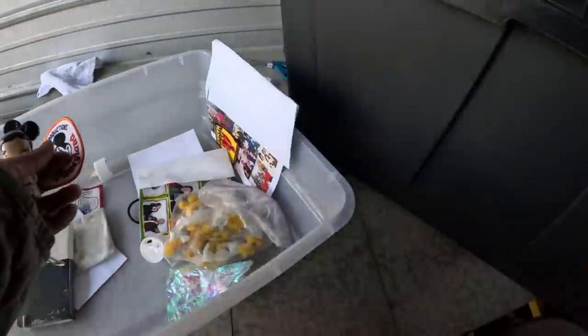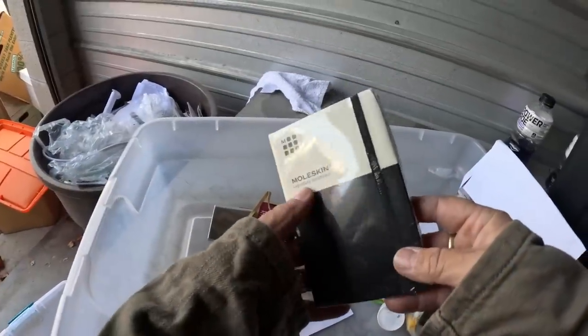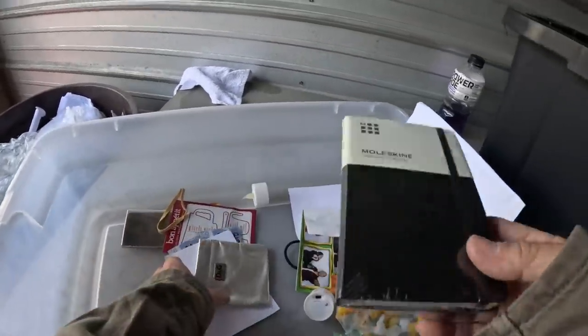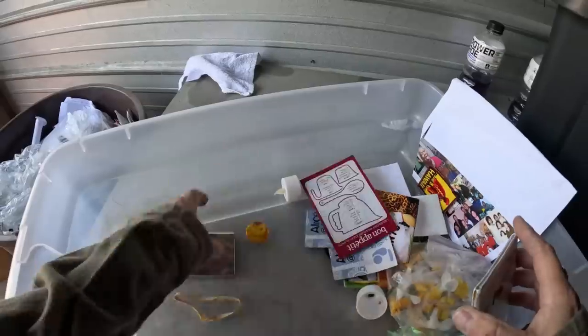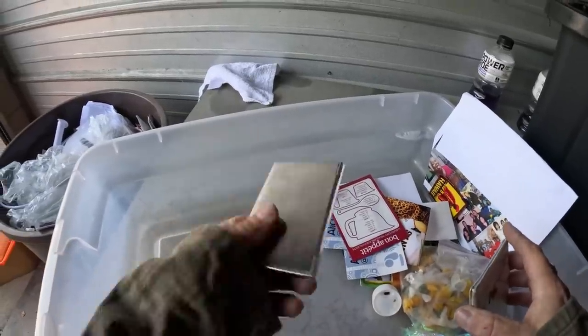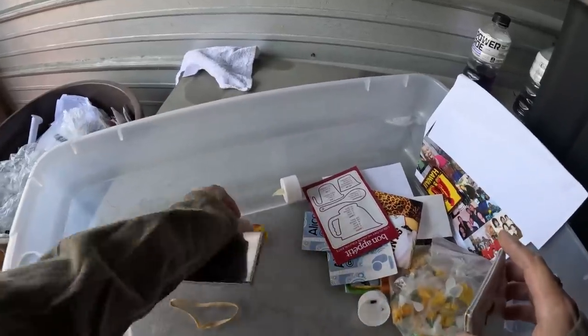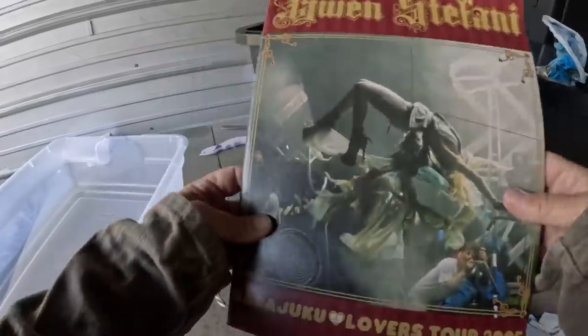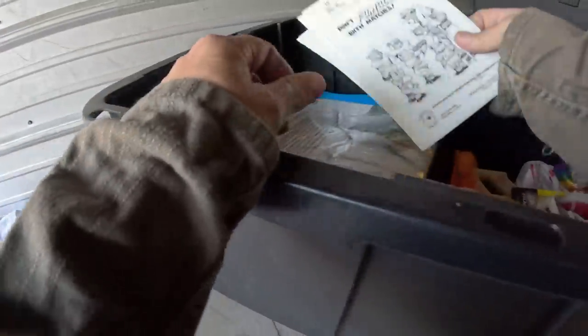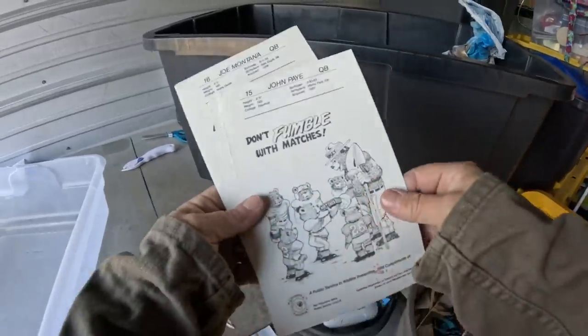Madonna souvenir piece. There's a little Moleskine legendary notebook. Very nice little notebook right there. Ooh, Dolce & Gabbana jewels. Oh, please, come on. Did we find those yet? No. I really want to. I really, really want to. There's a business card holder and a Madonna pin. There's a Gwen Stefani concert book, Lover's Tour 2005. I'll put that aside. I think we're going to have enough to do a little concert book lot in our auction.